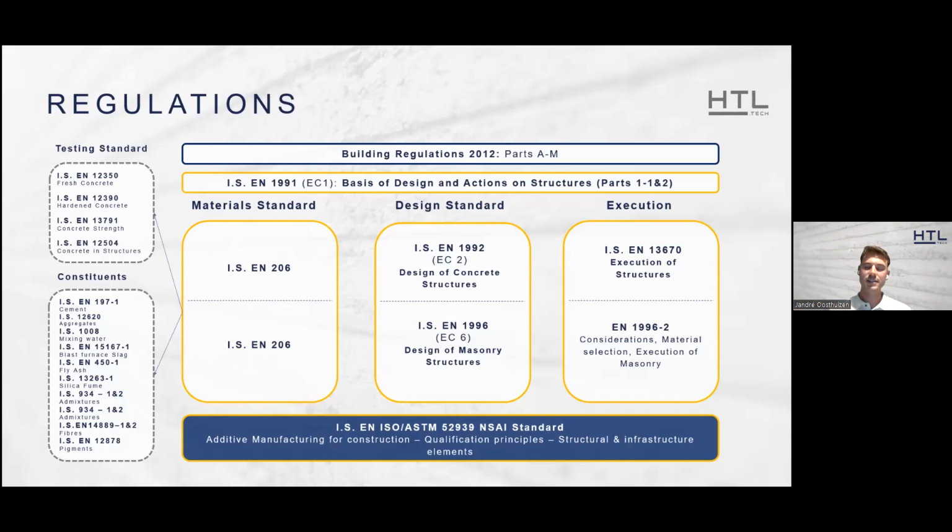So they would essentially design a reinforced concrete structure. They'll essentially print permanent formwork within their walls and backfill it with rebar and structural concrete, and that takes the load off the structure. Whereas we, using fully compliant EN 206 concrete, design according to Eurocode 6, which is the masonry standard, which allows us to place all of the weights and all of the load on our actual 3D printed concrete.